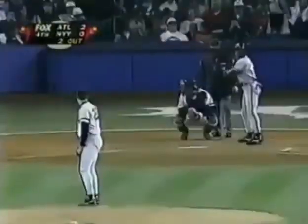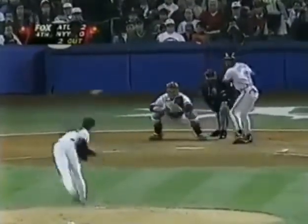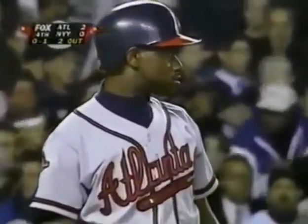Jimmy Key had a runner at second, nobody out. Now it's first and third, 2 out. No damage done. There's a strike, and you're right, Bob. More and more you can see Key getting that outside corner from Terry Tata.